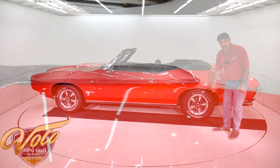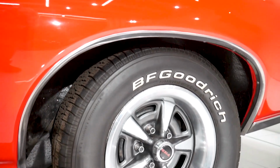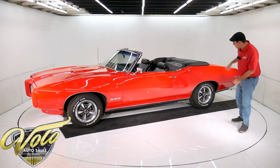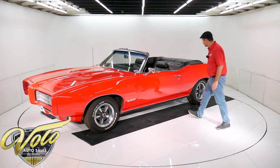Has Rally 2 wheels, they're 15-inch. Got the right center caps, even the right lug nuts. BF Goodrich tires are in excellent shape. They look to be a little fatter in back. Actually, all 4 of them are nice and meaty.